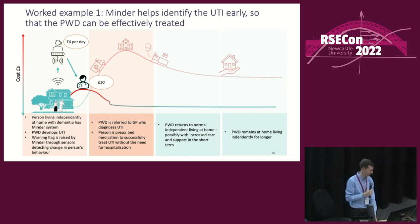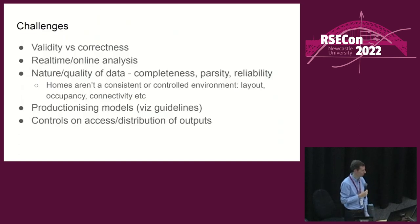These slides are from a report from some health economists who've analysed the cost effectiveness of developing and operating the Minder platform. That's the monitoring team in particular, the cost of that and of all the software development that has happened so far.